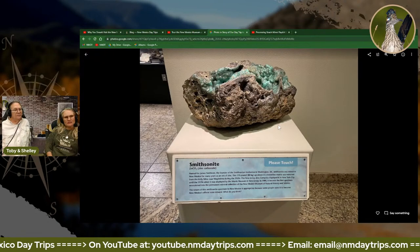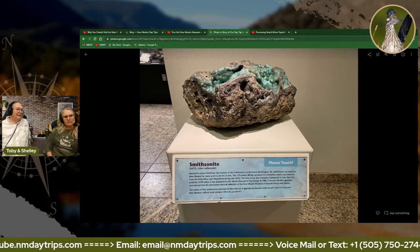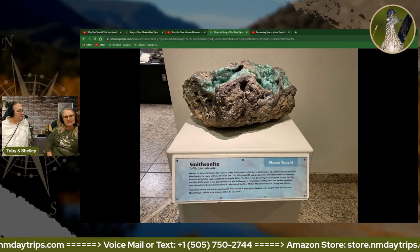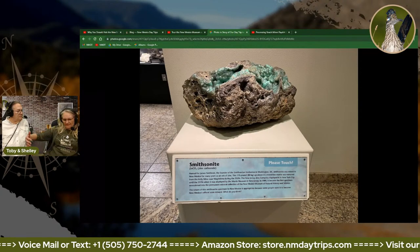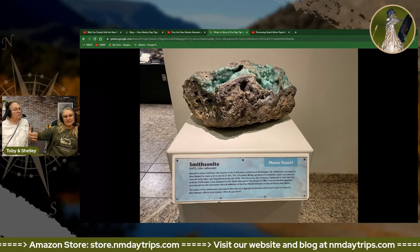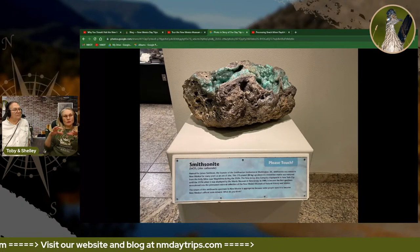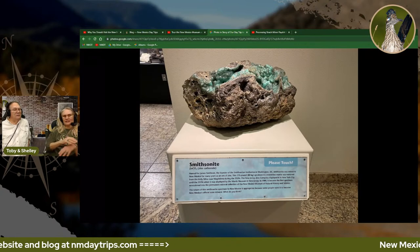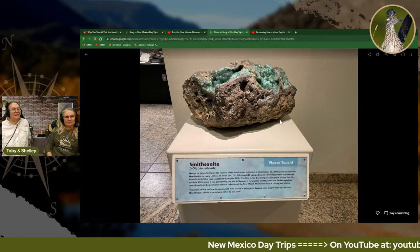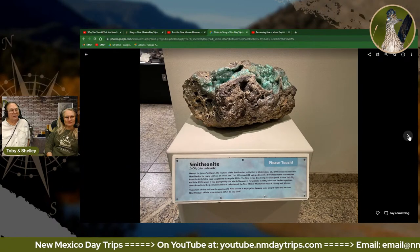But this one was the size of, what do you think? I would say a tire, like a wheel on a car, if you laid it down. Or a big laundry basket. Oh, yeah, that's a good one. A big laundry basket, because it was big enough that Toby and I could put both of our hands on it and not go all the way across. And the other thing is it isn't just a big specimen. It's a perfect specimen of Smithsonite. I've never seen a better one than that.